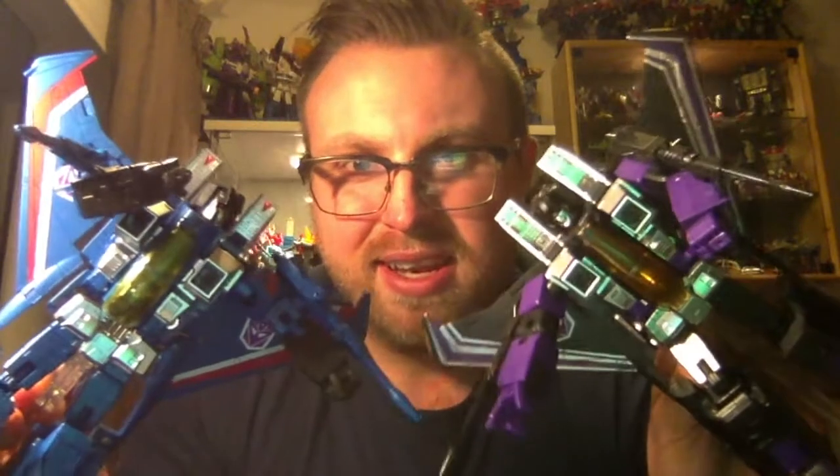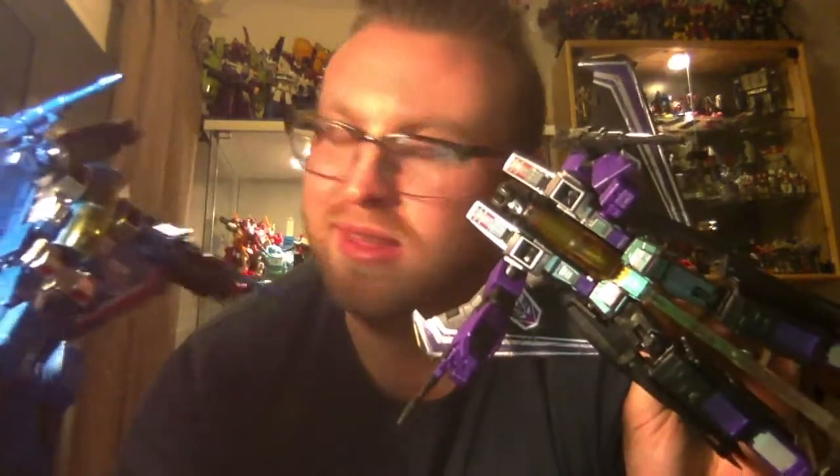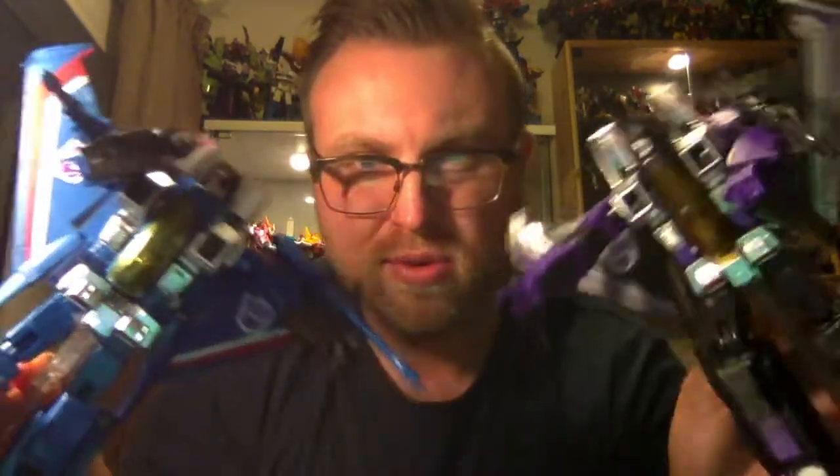Thundercracker and Skywarp seem to have different, unique paint styles. This has got a different colour blue. These are very toy accurate. They look amazing. Different paint after the original, different hip.